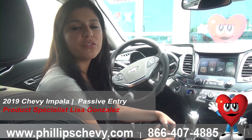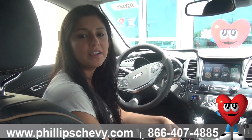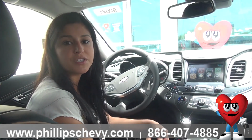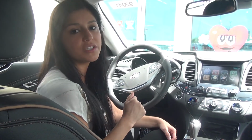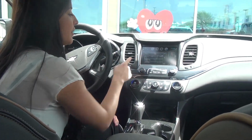I'm going to be going over the passive entry system on a 2019 Chevrolet Impala Premiere. So when you do have the keyless passive entry on your Impala, you do have the option to be able to unlock all 4 doors when you come up to the vehicle using the passive entry button, or to just unlock the driver door.